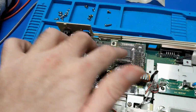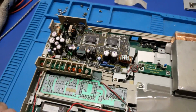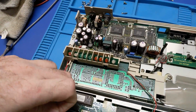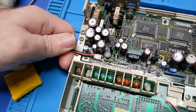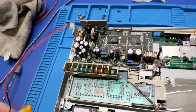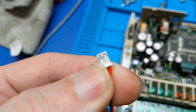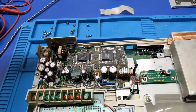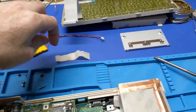More Toshiba Gatorades. Oh man, so you need to come out for obvious reasons. So, did this one work all the way up the pins and corrode the pins? Yes, it did. So, that's gone. Garbage. It's just a JST connector on the other end of that. Not a big deal.